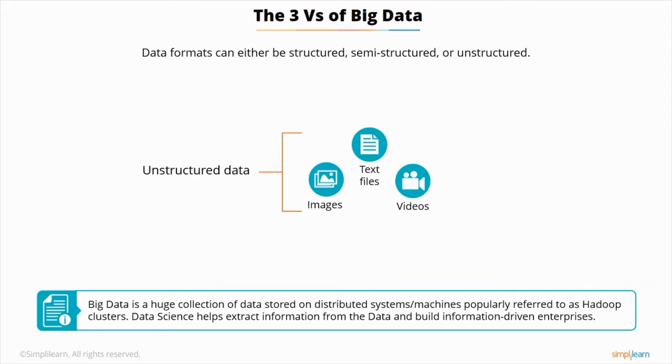as Hadoop clusters. But to be able to use this database, we have to find a way to extract the right information and data patterns from it. That's where data science comes in. Data science helps to build information-driven enterprises.